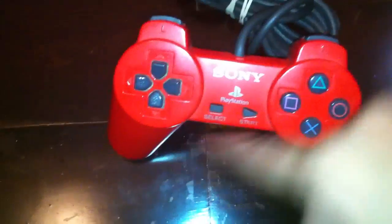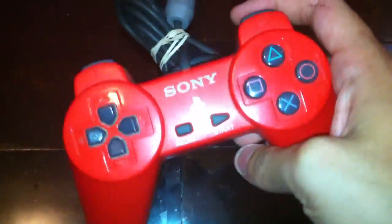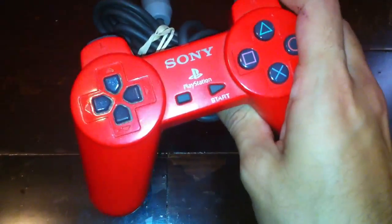It's pretty much a standard PlayStation controller. It doesn't have the DualShock, so this is one of the originals. But I've never seen a red one before. I don't know if they released it like this or this was part of a bundle pack, but this is a red original PlayStation controller.